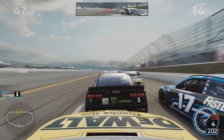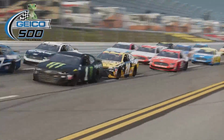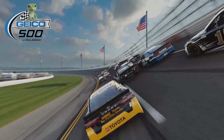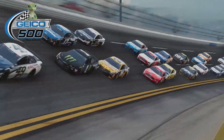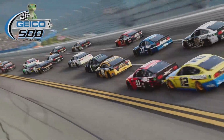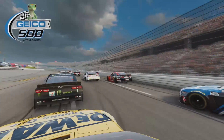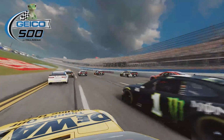A half a lap to go for Clint Bowyer, who's looking for that first win of the season and that playoff lock as we go down into turn 3. But Bowyer, he chooses the outside lane. Joey Logano to the inside with help from Christopher Bell. Logano to the front here on the final lap in Talladega as we exit turn 4. Bowyer blows it away again for the second race in a row in overtime as we go down into the tri-oval. Very close with the 1 car. He's sideways. He saves it.